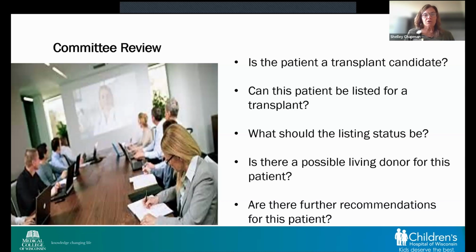So whatever recommendations are determined by the committee review will then need to be shared with the family and then determined about whether or not the patient is put on the list at that time, if further recommendations are needed, or if the patient is not going to be a candidate for transplant, depending on what the evaluation showed and the discussion that took place afterwards. But no matter what, the committee review decision needs to be shared with you and your child, and will also be shared with your primary care provider, your primary team, as well as your dialysis unit if your child is on dialysis.